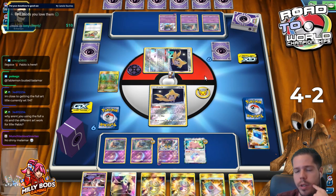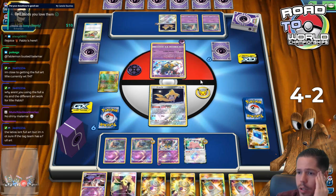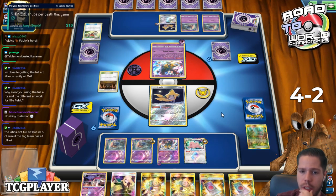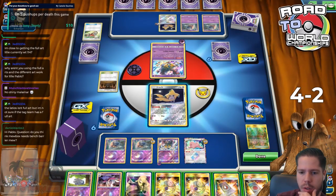Escape board, is he going to retreat? Oh, the Latias isn't full art. Yeah, the Latias isn't full art because the Espeon Deoxys is not full art as well. Oh my gosh, and he does replace the stadium. That's super, super annoying here.